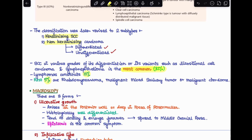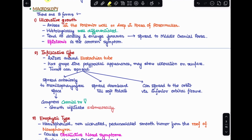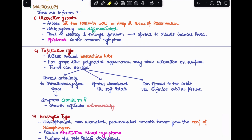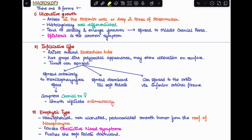Now let's talk about the histology of this disease. First, if we look at the macroscopy of this, we can classify it into three different types of growth that we can see in a nasopharyngeal carcinoma. There can be an ulcerative growth, an infiltrative growth, and we can also see an exophytic growth. So this is the macroscopy based classification. Let's discuss each one of them.